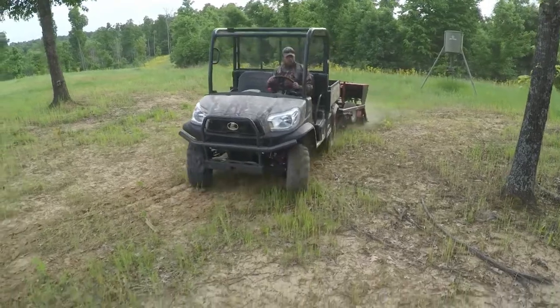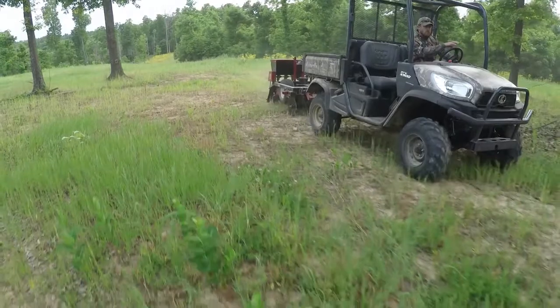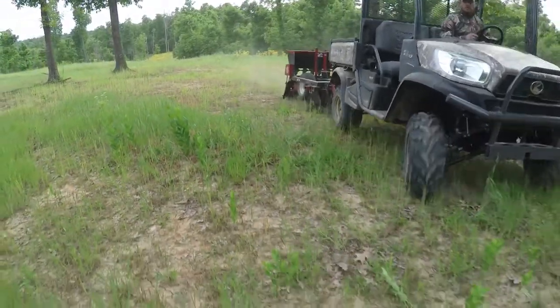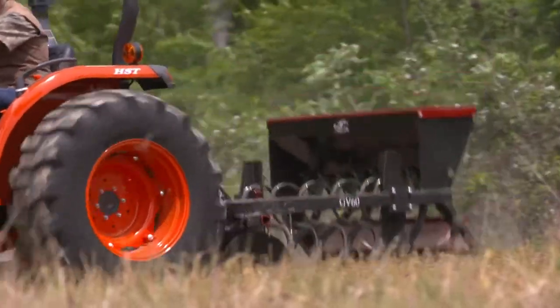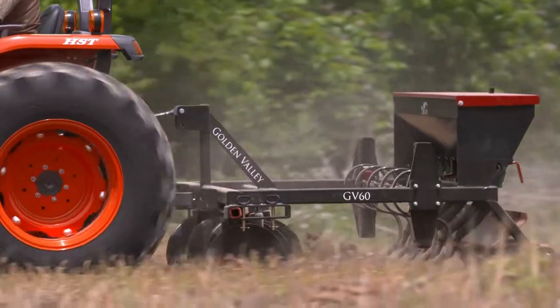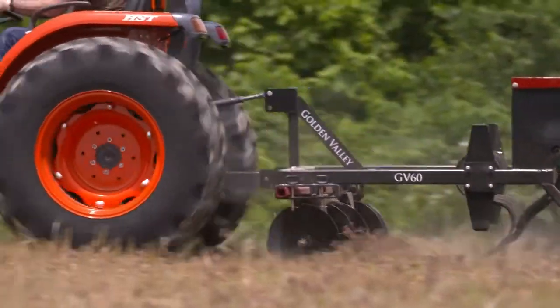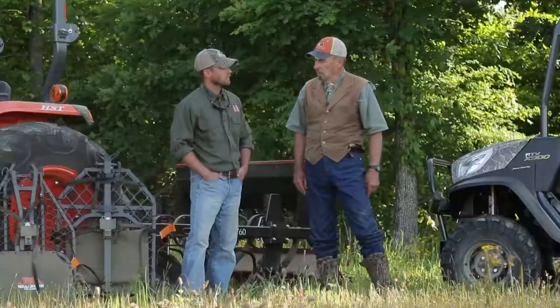Right, and basically what you're gonna need is something to put out fertilizer, something to mow, and something to tear up the ground and put out seed. That's basically what you're gonna need. And the nice thing about the Golden Valley equipment is that it does everything in one pass. And that's really nice. It saves a lot of time and money.